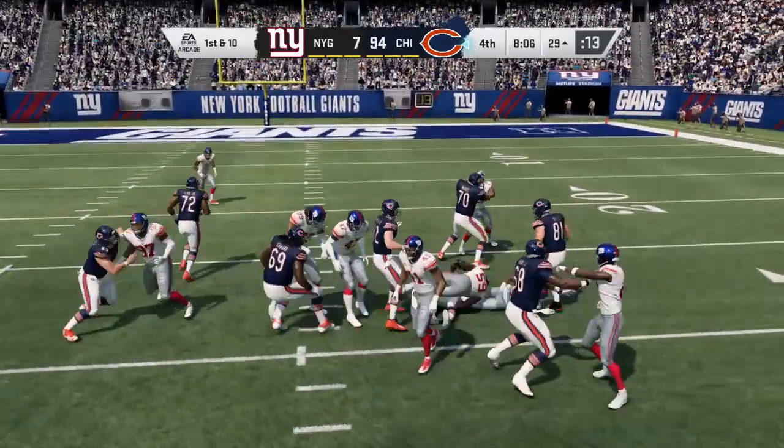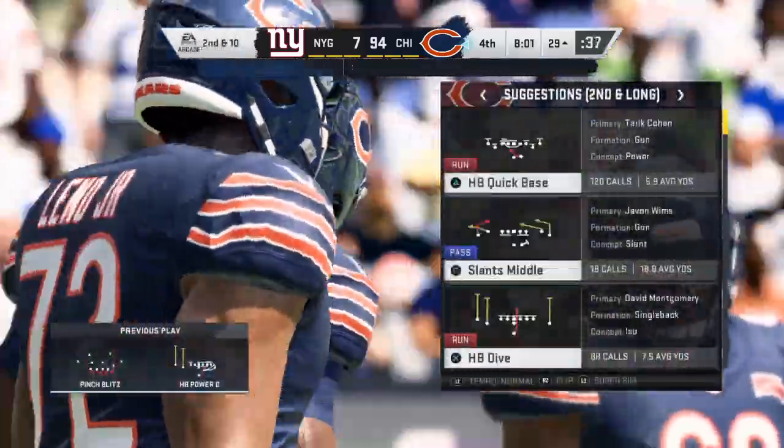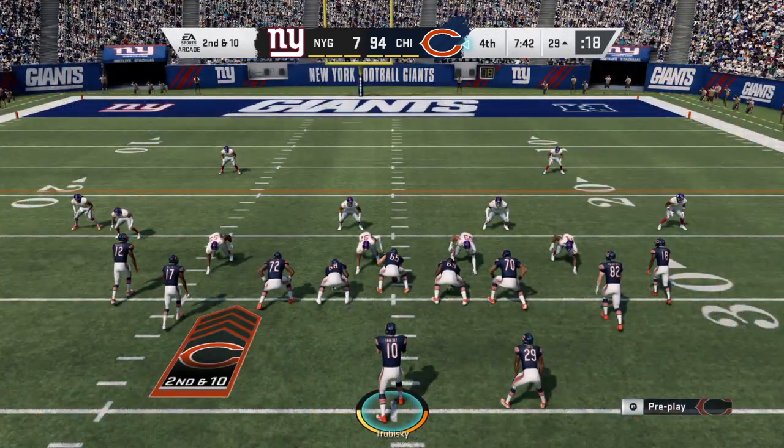Back to the ground, this time Montgomery. Looking for a seam, but finding none. He'll get back to the line of scrimmage, and that's it. No gain on the play there, second down.